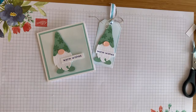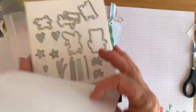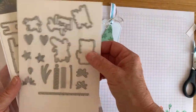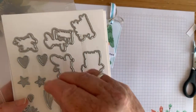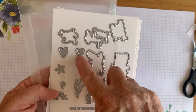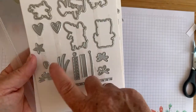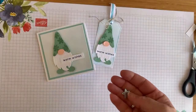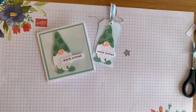Here we are. So, we have a sentiment die set in the new annual catalogue, which I'm constantly using because it has these dies that go around the sentiments, and they cut them all out for you, which is fantastic. It's also got these little stars, hearts, birthday candles, a flower, a notebook edge, all sorts of really handy things that I wasn't expecting in there. So, I'm going to use this little star. I am going to grab a scrap of Starry Sky card. That is the plan. I have lots.